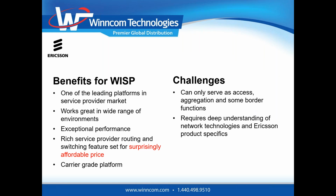What are the benefits? It's one of the leading platforms in the service provider market. It works great in many service provider applications. The performance of these routers is astonishing for their size. The routers have most of the features service providers might dream about, and the cost of these routers is surprisingly low, which makes them an affordable choice for WISPs.